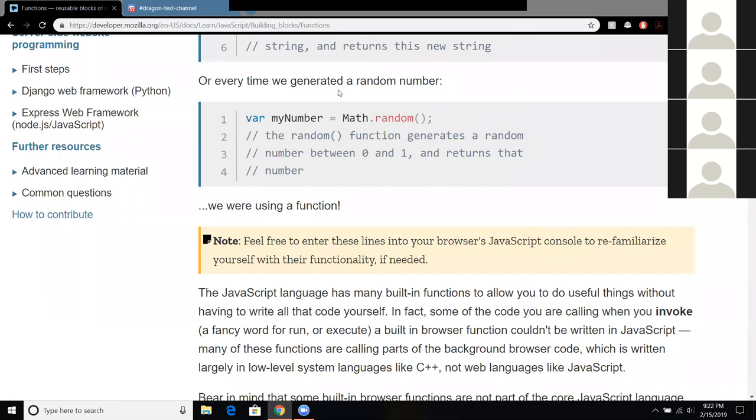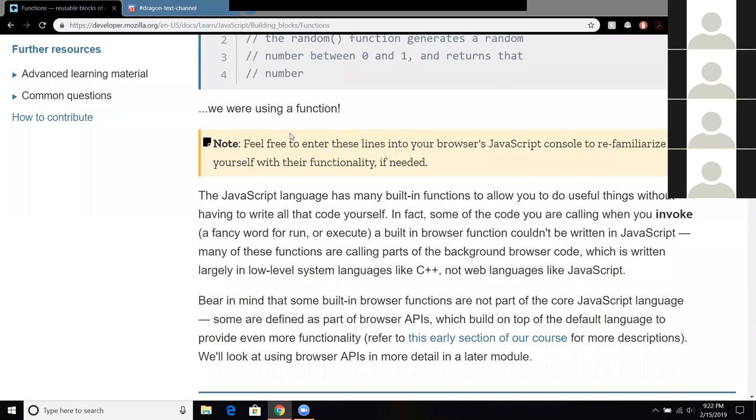Or every time we generated a random number: var myNumber = Math.random(). The random function generates a random number between 0 and 1 and returns that number. So we were using a function. Note: feel free to enter these lines into your browser JavaScript console to familiarize yourself with their functionality if needed.